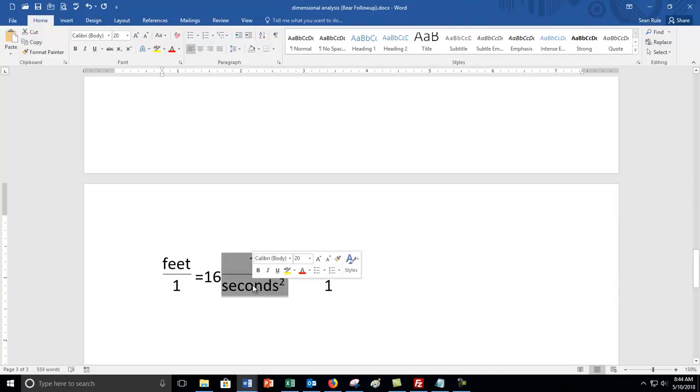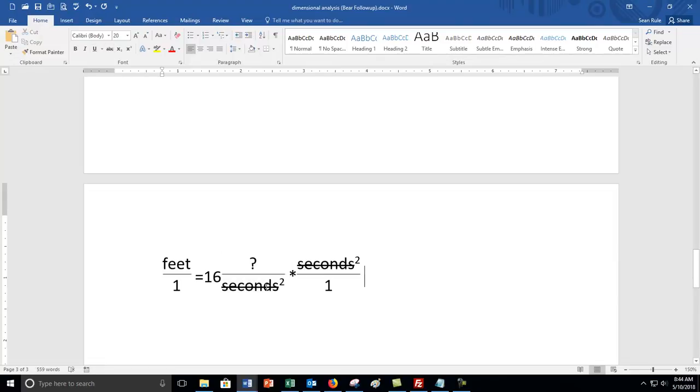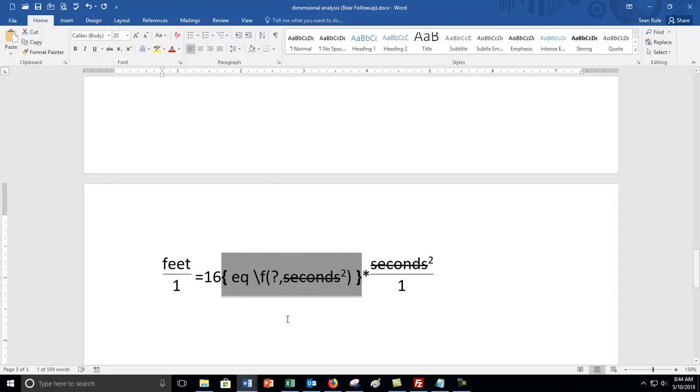There we go. If you want, we can strike this one out too. Now, it's not quite as nice as in class with a red marker, but it gets the job done. So we know the denominator has to be seconds squared. Well, what does the numerator have to be? We're done calculating. The only thing we have to do is figure out what unit we want, and we want feet out here, which means we don't want feet in the denominator because that would cancel off the feet. So that means the feet have to be in the numerator.